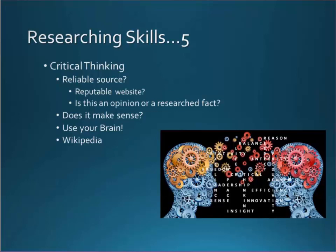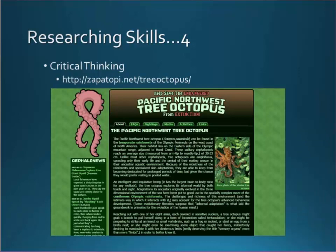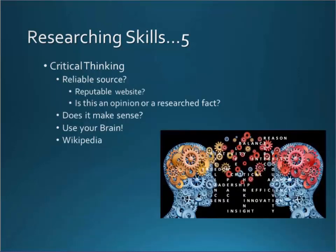If you look at the URL on that, zapatopi.net. That doesn't sound like anything real. Does that sound like the Canadian government website or Greenpeace or the World Wildlife Organization, anything like that? Not really, right? It sounds like just some made-up name. So is it a reputable website? Doesn't really sound like it.